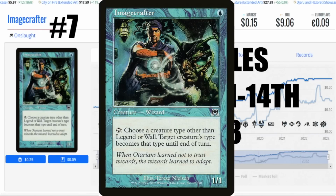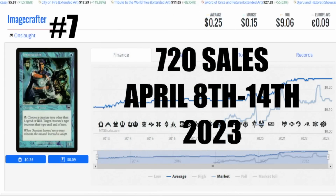This card kind of plays off that, but a lot of people went and had some fun with it and bought it because it's pennies on the dollar and it hasn't been reprinted. It has gone up in price, which is interesting. Guys, it's the Image Crafter. It's awesome. I love seeing it on the list. I can't believe it made it here, but it's here.